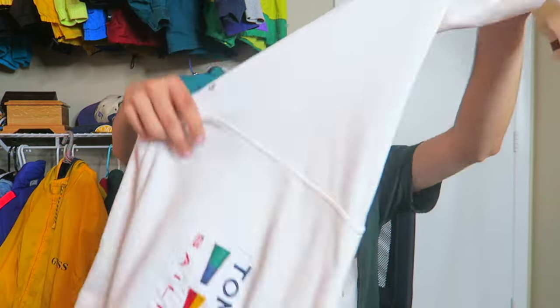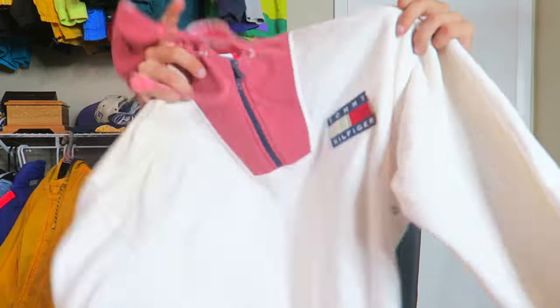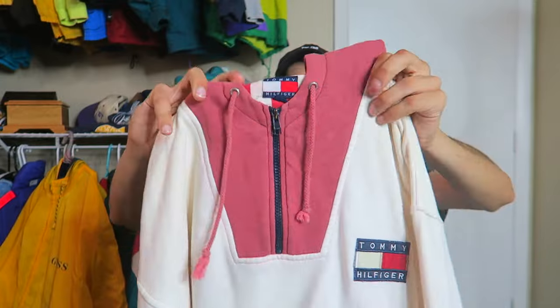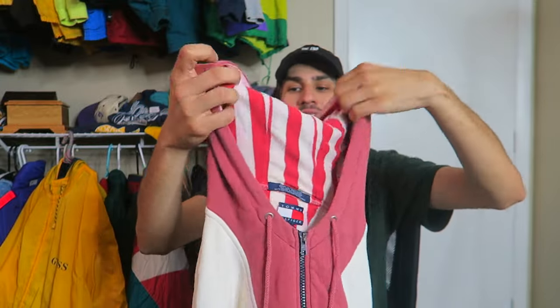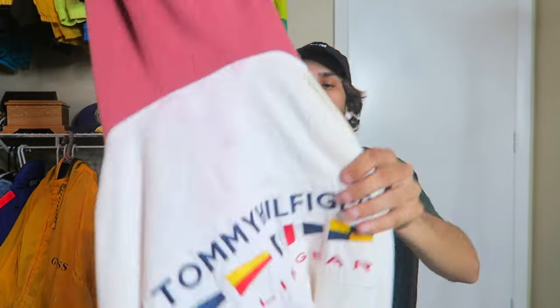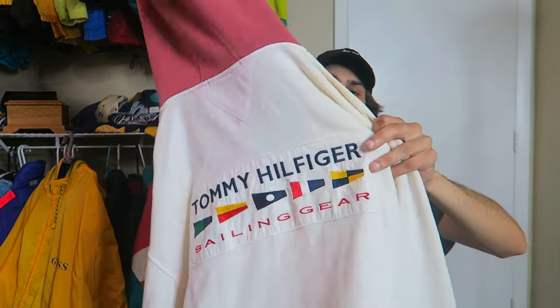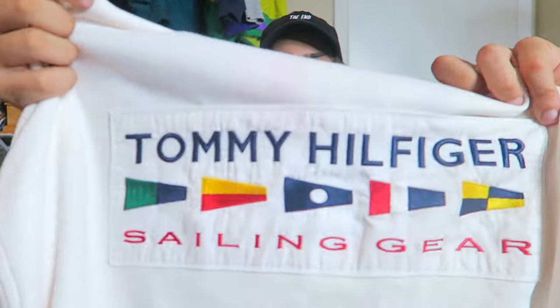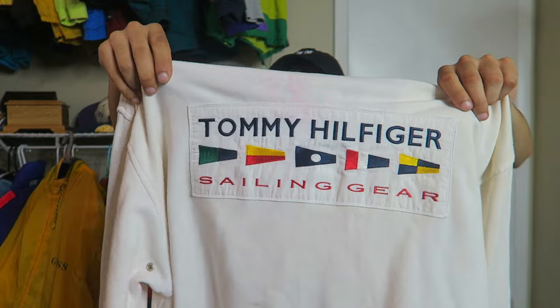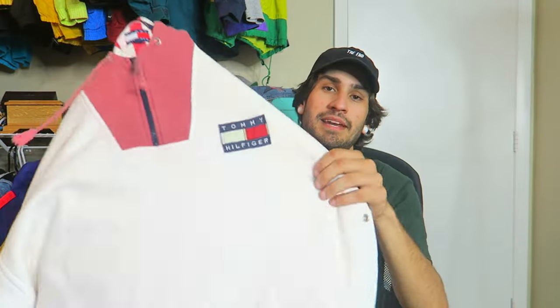This is for personal. Got the vintage Tommy Hilfiger sailing gear with the hood all the way up, the stripes on the inside. Tommy Hilfiger sailing on the top of the hood, and then on the back, we have Tommy Hilfiger sailing. Unfortunately, there is some bleeding up top. I don't know if you guys can see that with the red, but I can never find this. This is a really rare piece, so I figured it'd be nice for the personal.